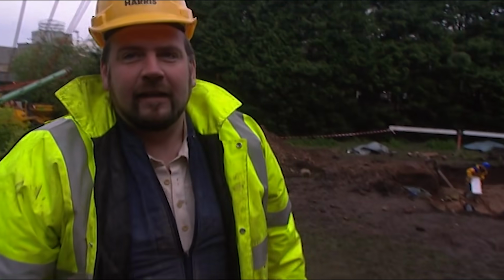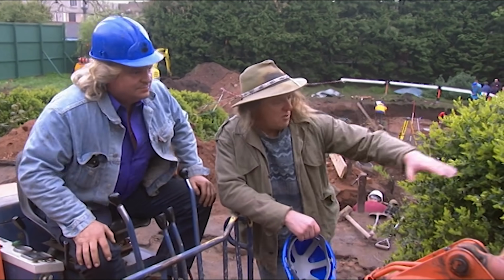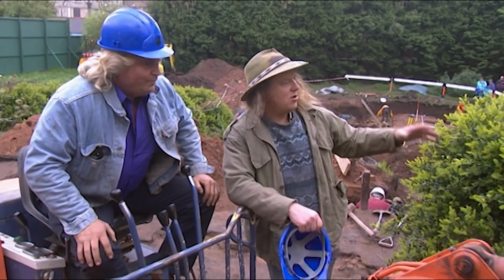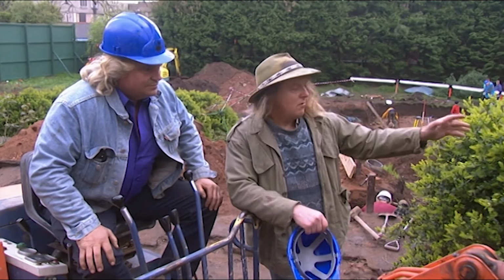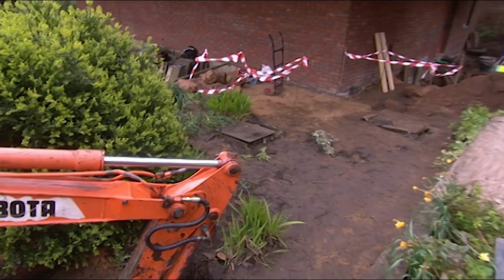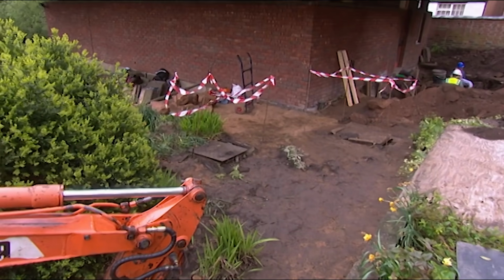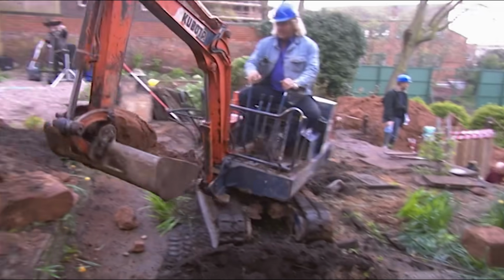Final resting place. Phil still hasn't started the Trench 3 extension because, as has happened so many times during this dig, the countless drains and underground services are causing problems. What we're bothered about, we've got two manholes over there, and we've got an electric cable running underneath here.